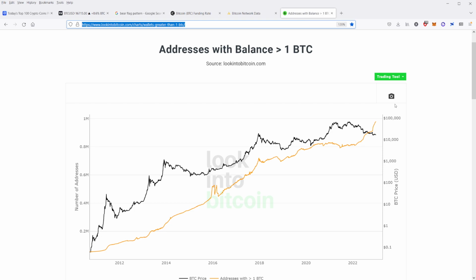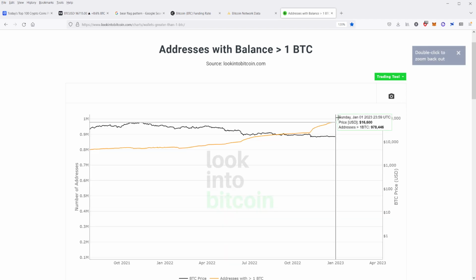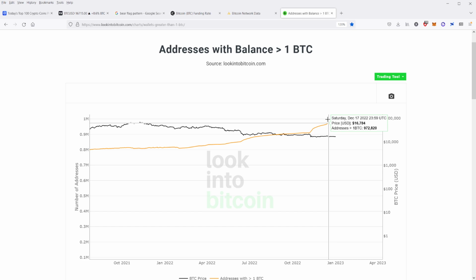Now, we're also going to go ahead and take a look at the addresses with at least one Bitcoin balance. And so this is now set at about 978,000 addresses that have at least one Bitcoin. So it's good to know that this huge bear market that we've had has been very good to people who are interested in accumulating at least 1 Bitcoin. So we're starting to see that come up quite a bit, and we're very close to that 1 million mark, where we have 1 million addresses that have at least 1 Bitcoin in them, and that'll be an exciting day.